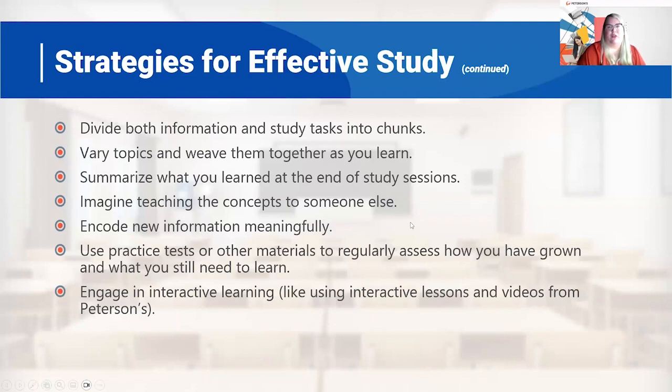It's also important to vary topics and weave them together as you learn. When I say weave together, I don't just mean put English and math side by side, but I also mean look for connections between the different topics. So for instance, if you have a very mathematical mind, there are mathematical ways to think about grammar. What could that look like for you?